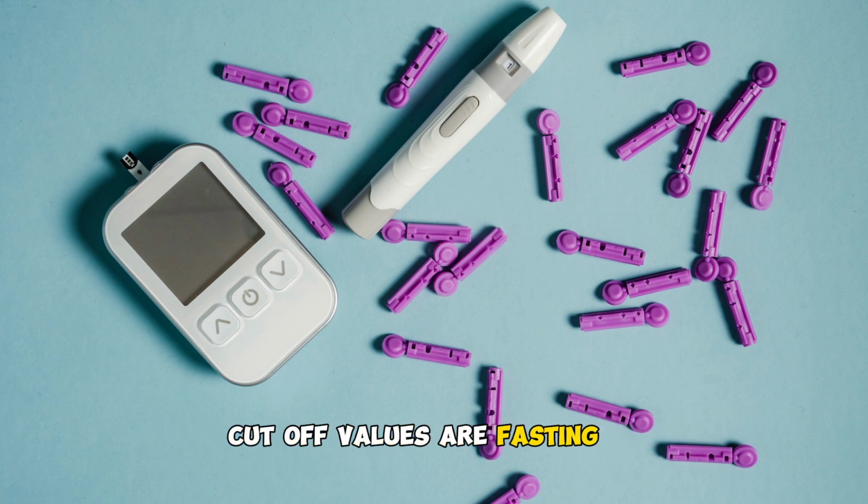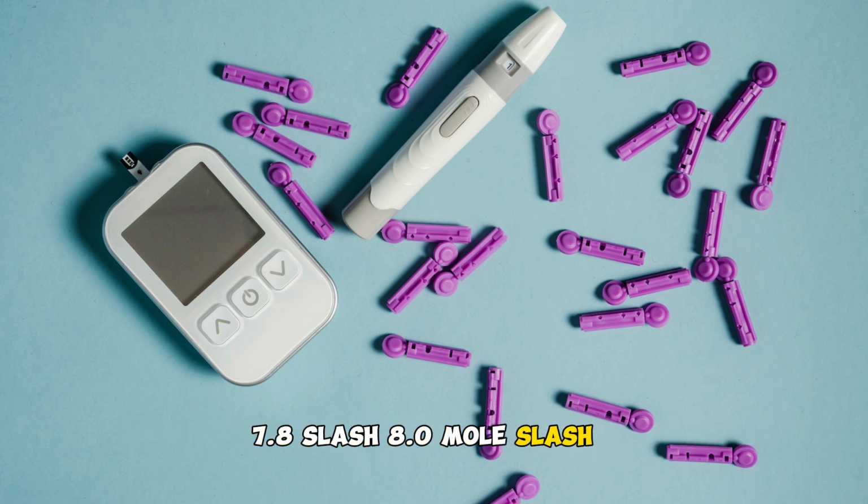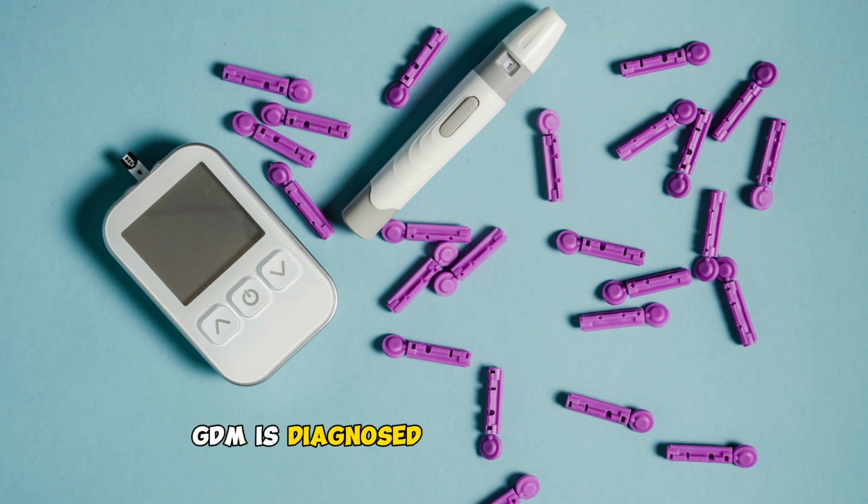Cutoff values are fasting PG 95 or 105 mg per dl, 5.5/5.8 mmol/L, 1 hour PG of 180 or 190 mg per dl, 10.0/10.6 mmol/L, 2 hour PG of 155 or 165 mg per dl, 8.6/9.2 mmol/L, or 3 hour PG of 140 or 145 mg per dl, 7.8/8.0 mmol/L. GDM is diagnosed if 2 or more PG levels equal or exceed these cutoffs.